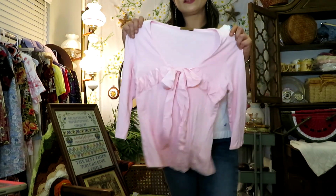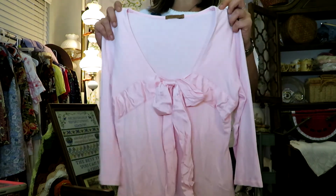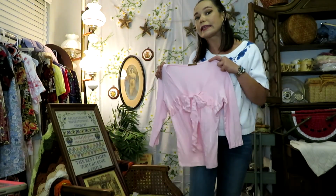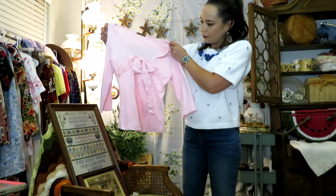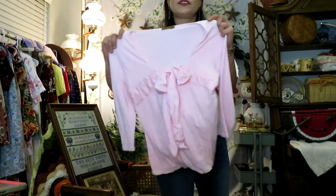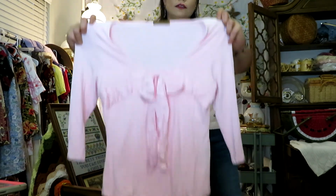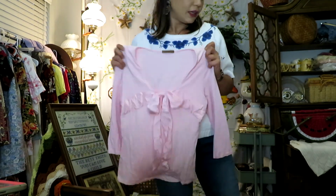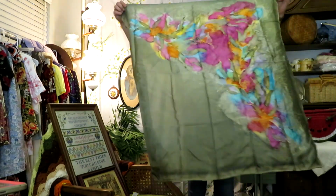I picked up this sweet little top. I was seeing Britney Spears a la Oops, I Did It Again. It's so sweet, but it's kind of sexy too because it's all fitted. So this style is also doing really well for me right now, so I like to pick it up a lot. I got a very fancy schmancy scarf.